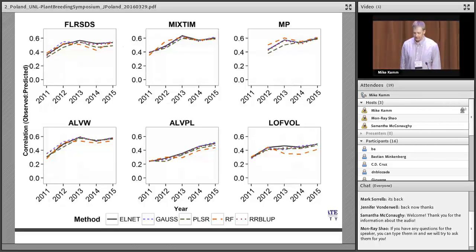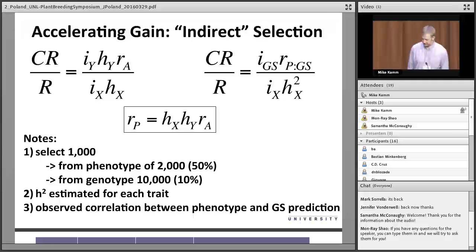And so what we can do then is we kind of took this and we said, well, what kind of expected gains could we get here? And so really, in the purely classical quantitative genetic sense, if we're doing genomic selection, even though it's direct selection on the genomics, on the genetics, it's really an indirect selection on the phenotype.